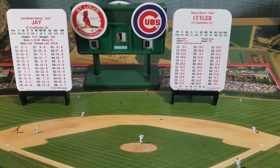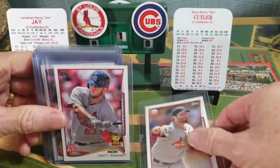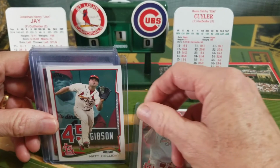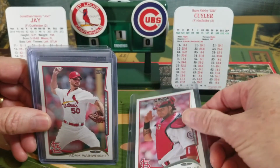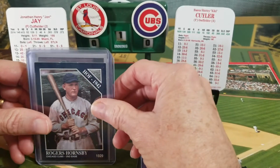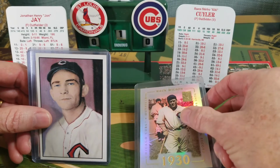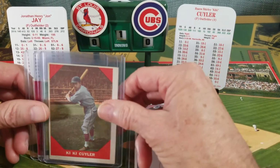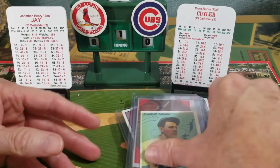And let's meet the stars of today's game. Lance Lynn will be on the mound for St. Louis. Matt Adams, Matt Carpenter, Matt Holliday, Yadier Molina, Adam Wainwright. For the Chicago Cubs, Rogers Hornsby, Hack Wilson, Riggs Stevenson, Kiki Cuyler, Charlie Grimm, and Guy Bush.